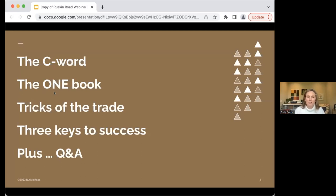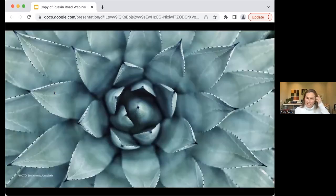So the first thing I'm going to do is talk about the C word. Then I will share with you the one organizing book that I think, if you're interested in organizing and you want to do it on your own, you should have in your collection. I'll share with you some tricks of the trade. There are loads of them, but I'll give you three. And then at the end, three takeaways, keys for success. Three things to think about before you embark on any organizing project. And then, like I said, at the end, we'll do Q&A.